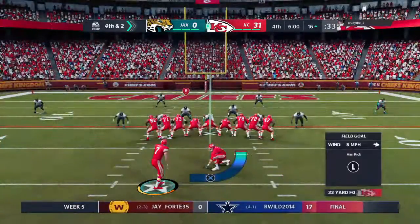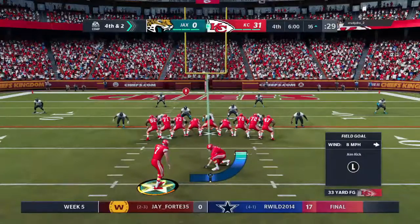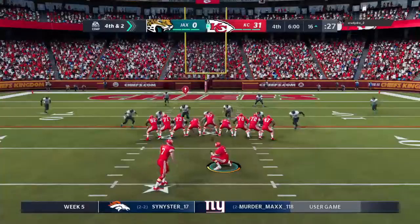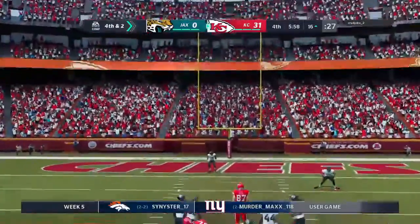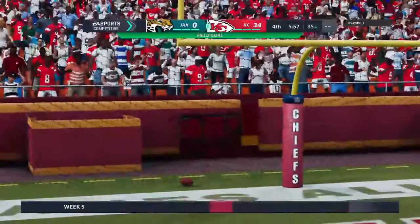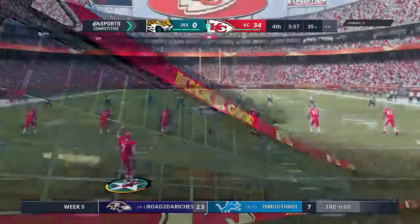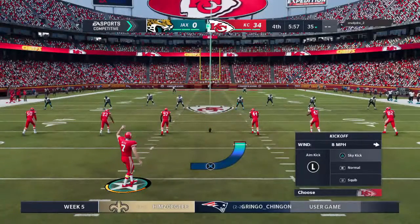Harrison Butker for the Chiefs field goal. A 33-yard attempt. Butker's kick here is good. And that will just add 3 more to a lead that's already out of hand. So they put together a good little drive there, but ultimately stalling out in the red zone.